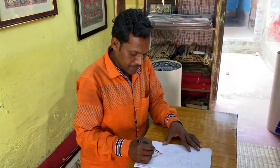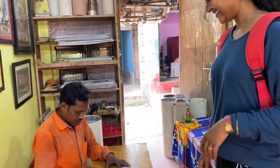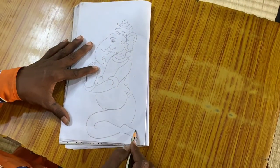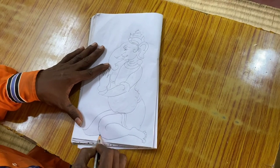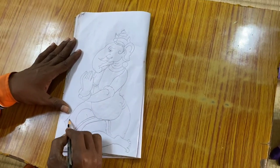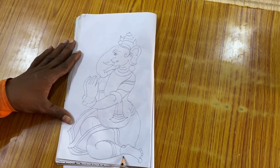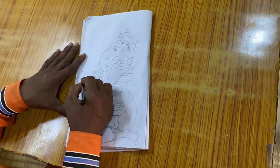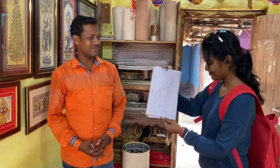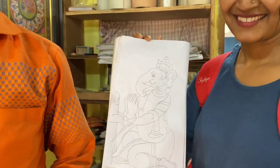He is very good. From the middle of the road he gave us directions, and with him we reached here. I am taking this picture and showing it closely with Kanu dada. Wonderful.